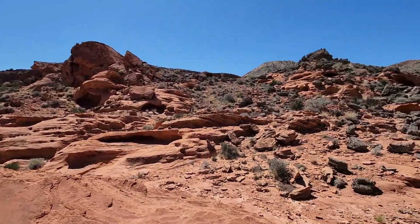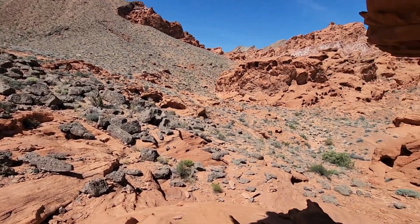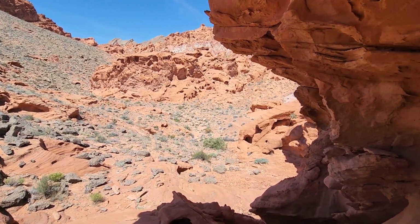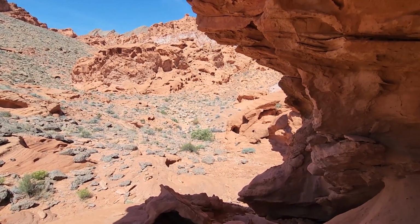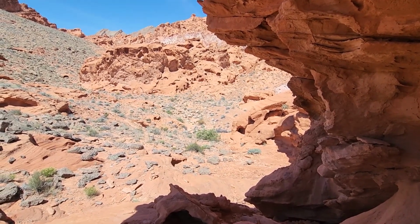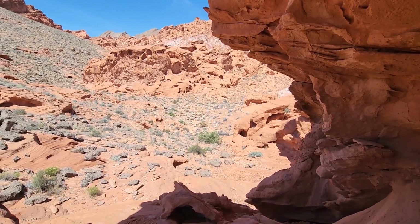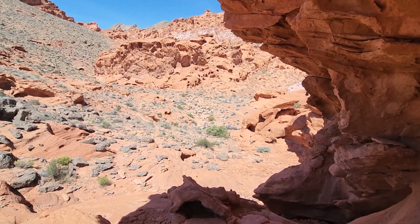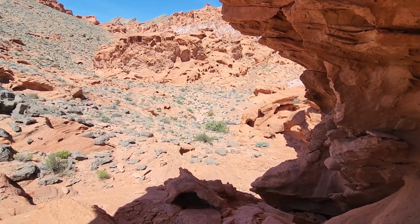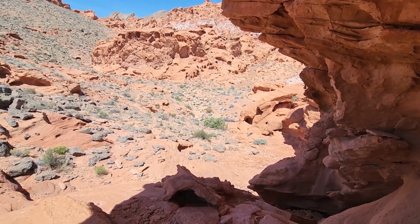So all around us, we're in the southern or lower Bowl of Fire. And that little trail that I mentioned, that we were on a moment ago, that descends into the bowl. So, some beautiful little formations up in this area. And then we're going to descend into the lower bowl and see a few more formations. Here we go.